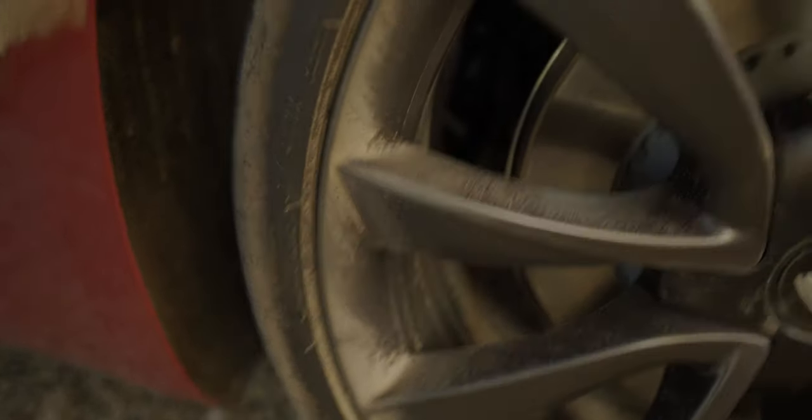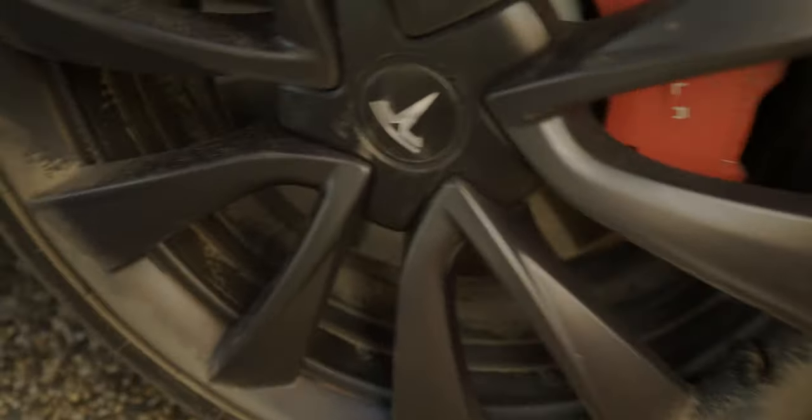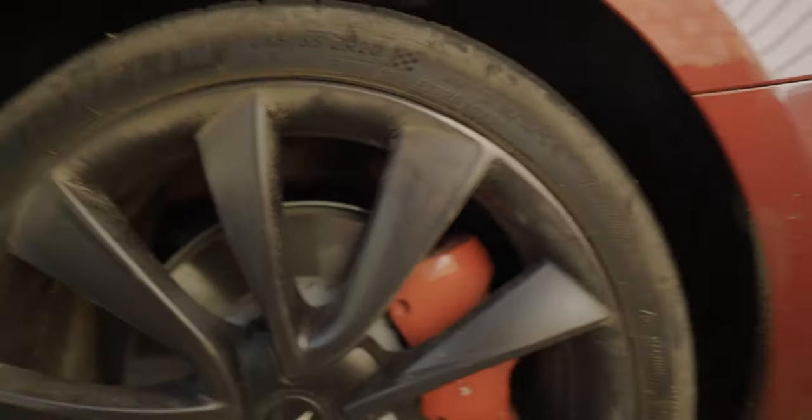So this is the aftermath of last night's shoot right here. Look at all that dust. We're going to have to go wash this because when we give it back, it's going to be exactly how we found it, perfectly cleaned, perfectly vacuumed. Let's go to the car wash.